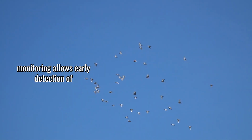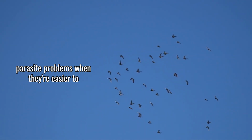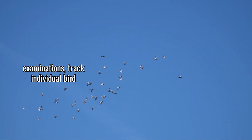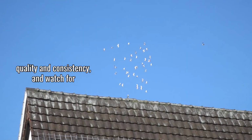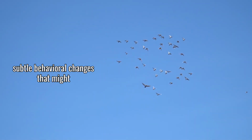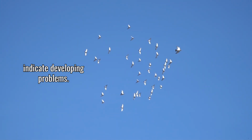Regular health monitoring allows early detection of parasite problems when they're easier to treat. Conduct weekly health examinations. Track individual bird weights and condition. Monitor dropping quality and consistency, and watch for subtle behavioral changes that might indicate developing problems.